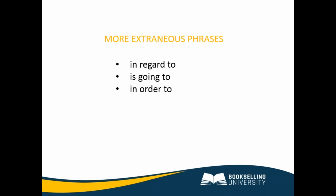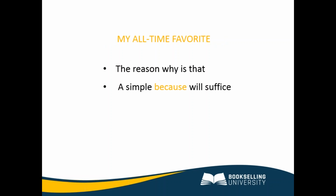How about in order to? Add keywords in order to describe the new position. Better, add keywords to describe the new position. In this case, do we need in order to? No, it doesn't advance the meaning at all. Here's my all-time favorite. The reason why is that when a simple because will suffice. Five words, one word. Guess what? We can whack wordiness just as simply as that.